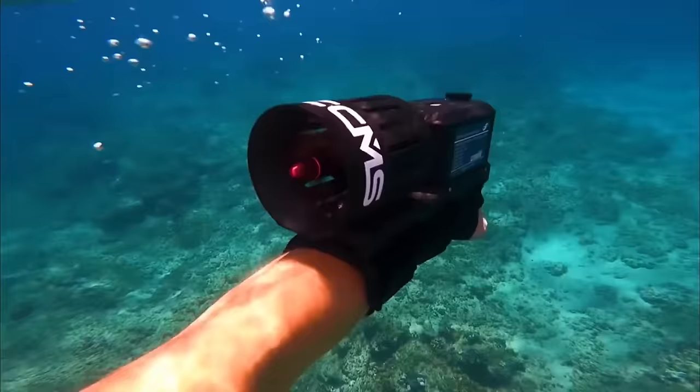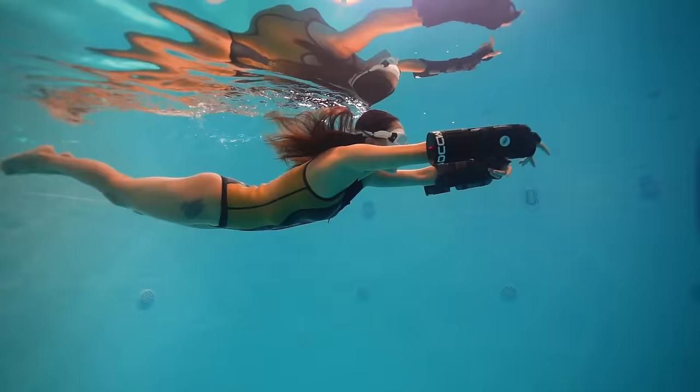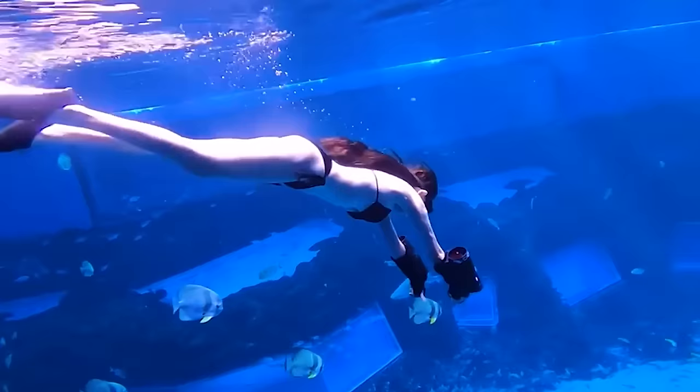velocity. Releasing your grip on the fist brings the motor to a stop, providing a convenient way to pause and easily grab objects beneath the water's surface. With a speed of 1 meter per second, one scooter can propel you forward, but for a truly aquatic superhero experience, two underwater scooters are recommended. The cost of this innovative device is $530.